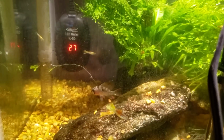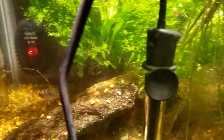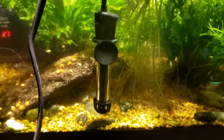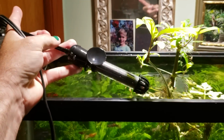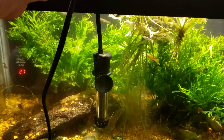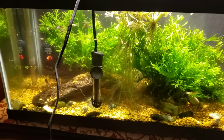And now that we've got a more significant heater, that is a 100 watt heater, whereas I believe this is a 50 watt heater. In fact, that might even be a 25 watt heater. This thing is so small. I'm not even sure if it's for a 10-gallon tank, but you can see compared to my hand, it's a tiny little thing. So that might be for a 5 to 10-gallon tank, 10 gallons being the maximum it could handle. But I just use it in my quarantine tank downstairs.